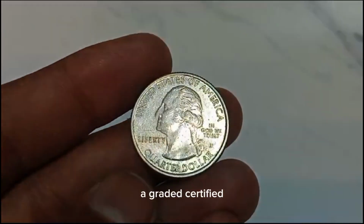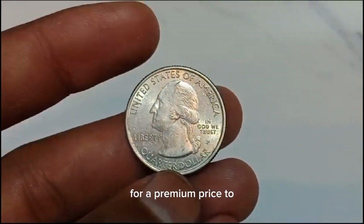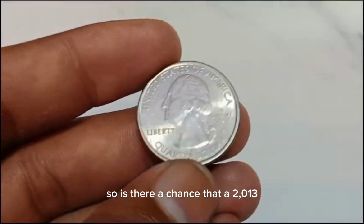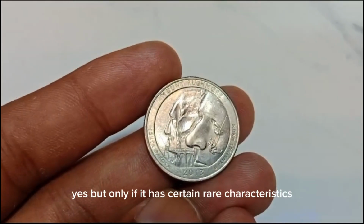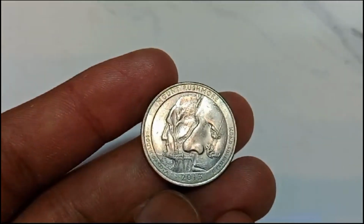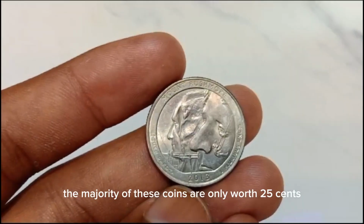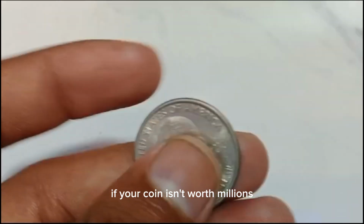A graded, certified error coin has a much higher chance of selling for a premium price. So, is there a chance that a 2013 quarter could be worth big money? Yes, but only if it has certain rare characteristics, like an error or proof quality. Remember, the majority of these coins are only worth 25 cents, so don't be disappointed if your coin isn't worth millions.